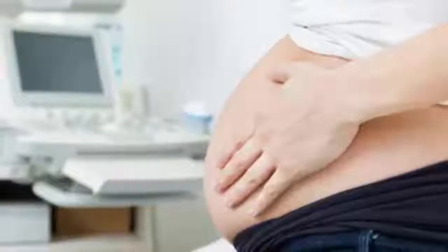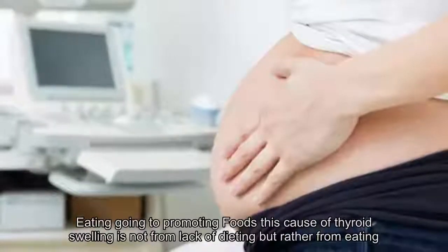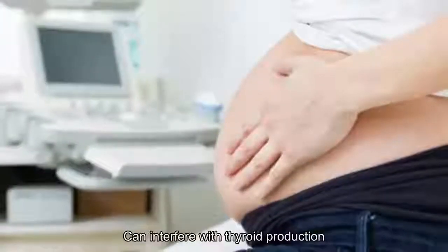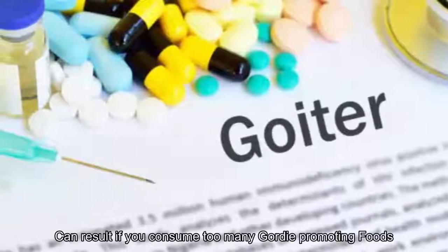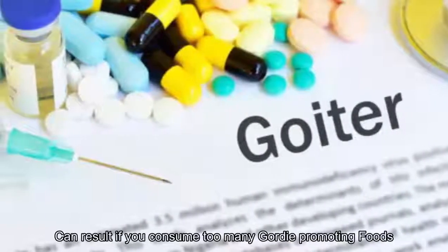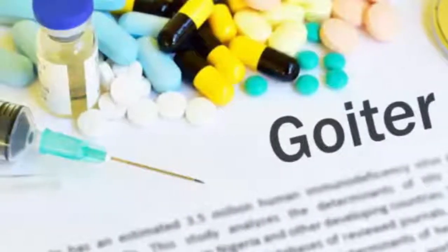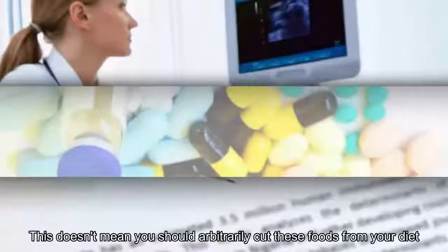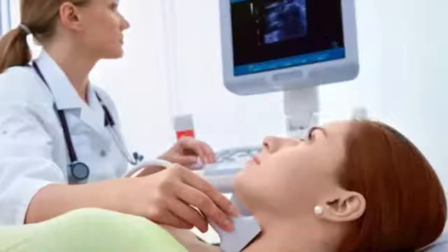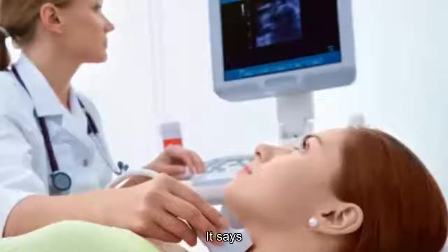6. Cause, eating goiter-promoting foods. This cause of thyroid swelling is not from lack of iodine, but rather from eating foods that can interfere with thyroid production, explains WebMD. The resulting growth, called a sporadic goiter, can result if you consume too many goiter-promoting foods, it adds. These foods include soybeans, cabbage, peaches, peanuts, and spinach, it explains. However, this doesn't mean you should arbitrarily cut these foods from your diet. Keep in mind you would have to eat huge amounts of these foods to cause a goiter, it says.